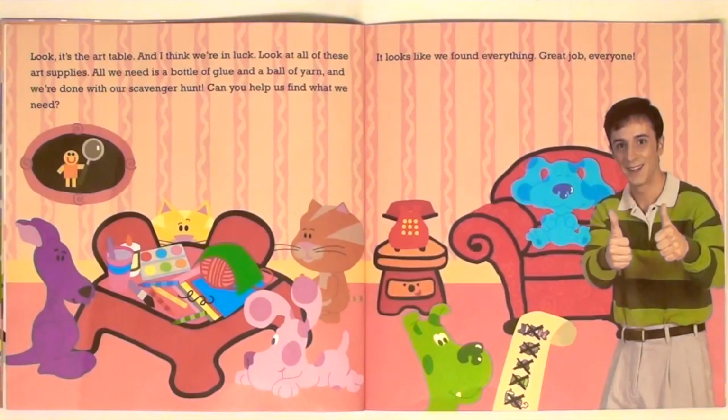Look, it's the art table, and I think we're in luck. Look at all of these art supplies. All we need is a bottle of glue and a ball of yarn, and we're done with our scavenger hunt. Can you help us find what we need? It looks like we found everything. Great job, everyone.